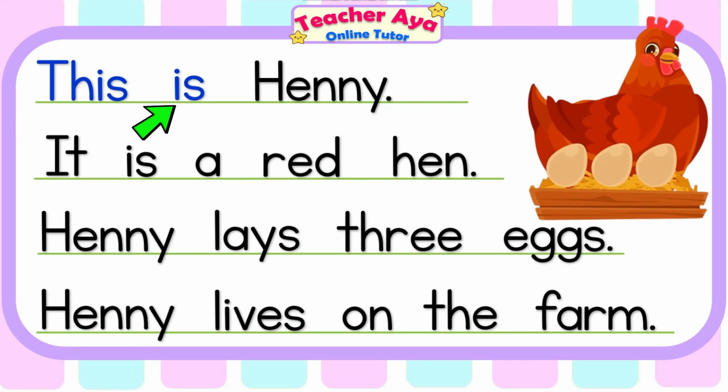This is Henny. It is a red hen. Henny lays 3 eggs. Henny lives on the farm.